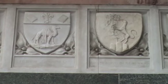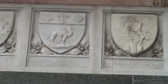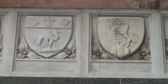Seems a little bit far-fetched. Venice would have done that kind of thing, I think. And then the one on the right appears to be a graceful horse, standing upright on its hind legs, feeding off a tree.